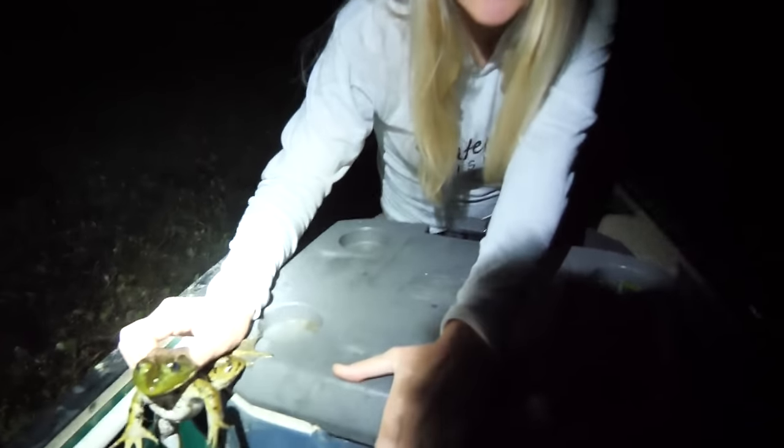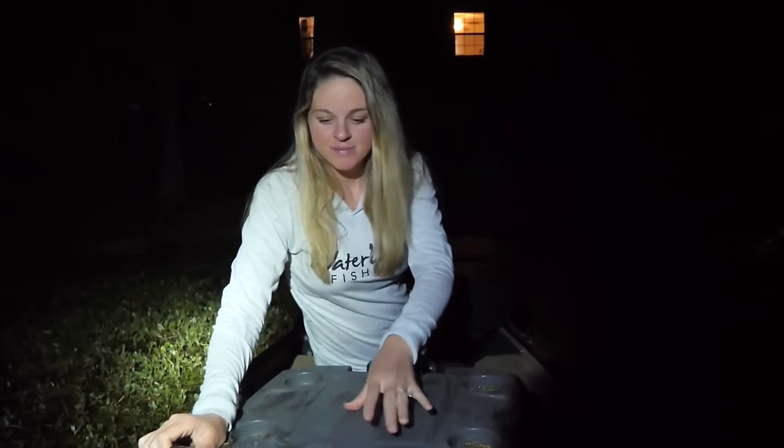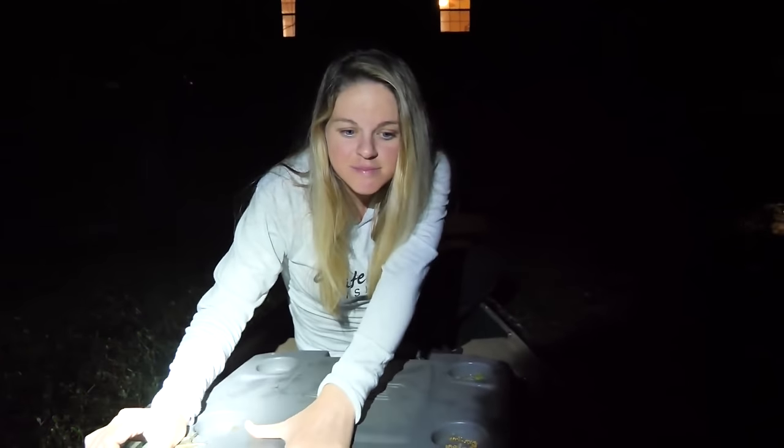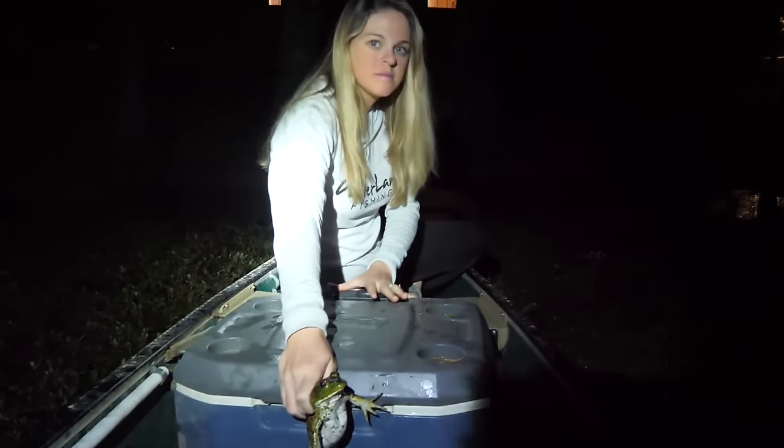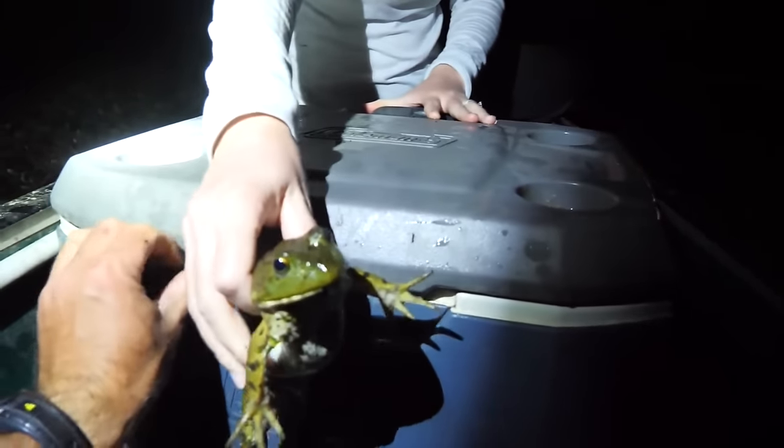In case y'all are wondering, the limit here in Arkansas is 18 bullfrogs per person. We're definitely not trying to catch 36 bullfrogs tonight. But like 8 or 9 or 10 or so would be perfect. Let's get him. We got to be careful. We got to do this fast.